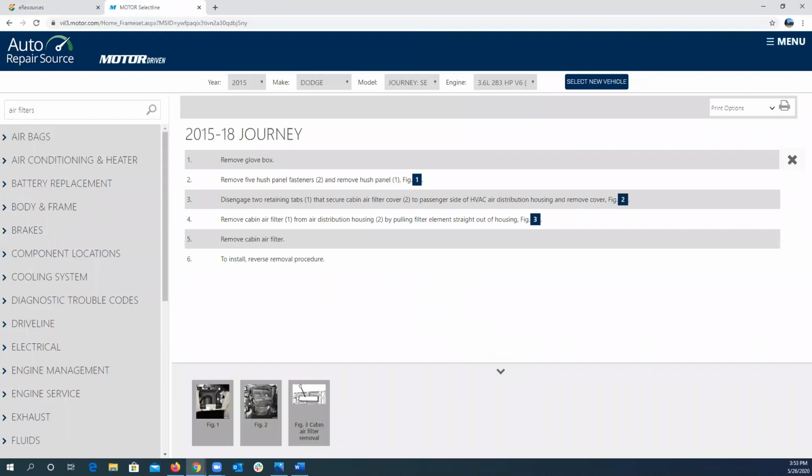Now, what is very unique and excellent about this resource is that everything you see is printable, so that you do not need to have your computer with you when you're trying to fix your vehicle. So with this information we have, which is the air filter replacement, right now we have the option to print this information at the very right-hand side of your screen. I'm going to select Print Text and Images and select the print button.